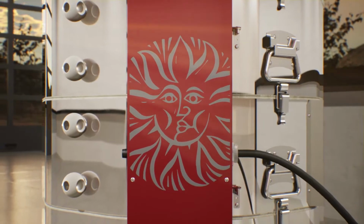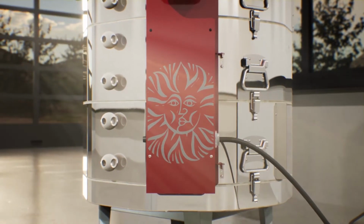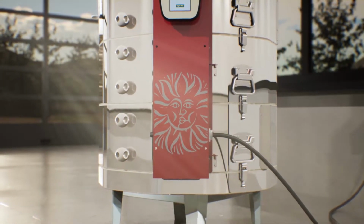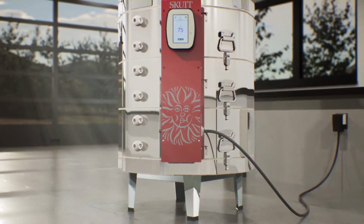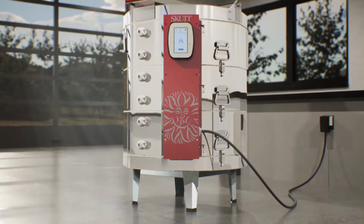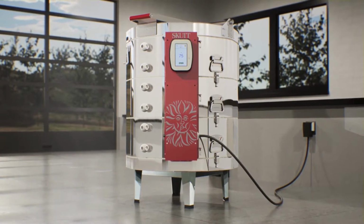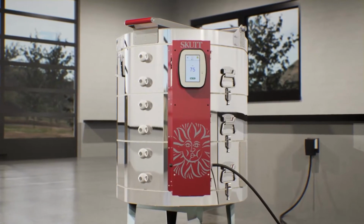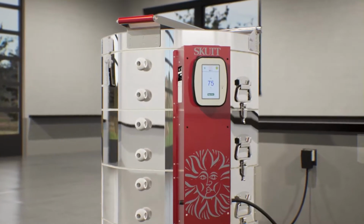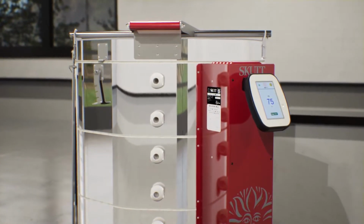People often ask us, why should I buy a Skutt kiln? Well, one reason is experience. Skutt has been manufacturing kilns for the pottery and education market since 1953. It was founded by Ralph Skutt and his son Neil, and now operates out of Portland, Oregon, with the fourth generation hard at work. Ralph and Neil built the company on a foundation of innovation, quality workmanship, and exceptional customer service. We are happy to say that that tradition is alive and well today.